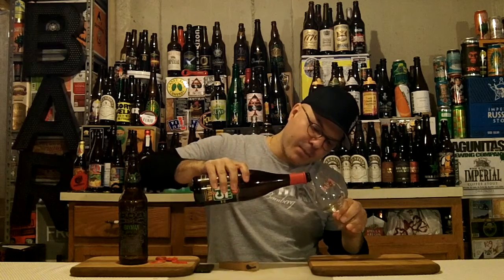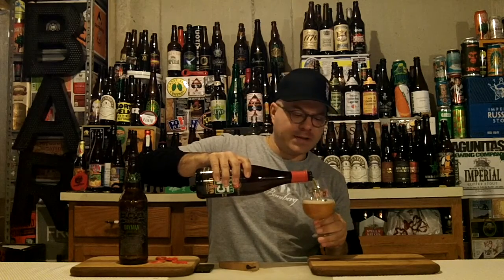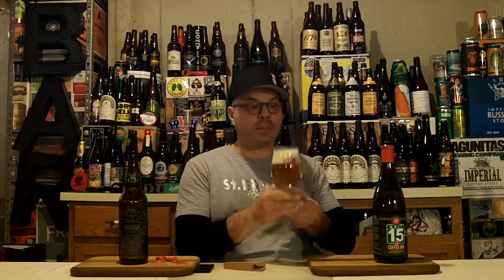Ooh, I can already smell the hops blasting off the top of this bad boy. I think they did the dry hopping on this with the Citra, Cascade, and Centennial, kind of like C-cubed, if you want to call it that. We got it in our little mad elf glass, because this is kind of a mad, sort of zany sort of beer. Let's see what's up in the appearance department.